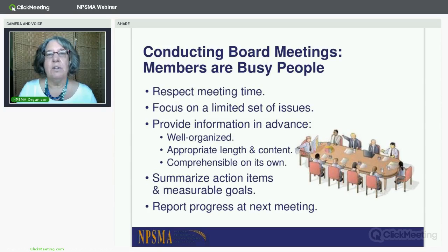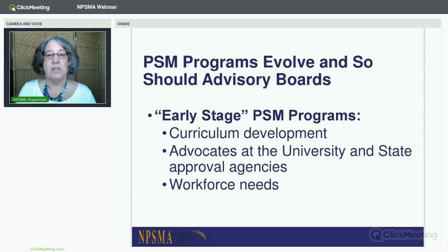In assembling our National Workforce Advisory Council, one of the things we heard over and over again when we asked members what was important to them in serving on an advisory board, it was always that there were specific things to be discussed, that there were specific goals, and that there would be a report on the progress.